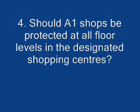Okay. Does anyone have any further comments against question 4?